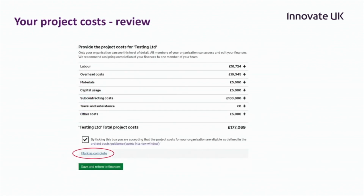So the first area we have is your project costs, and for those of you who may have applied to us in previous competitions, you will be familiar with the standard eligible cost categories that we have on the screen. You as applicants will need to enter the detail behind any of the categories that you require to actually deliver your project. And the Innovation Funding Service will calculate the total values for you to produce your total project costs.